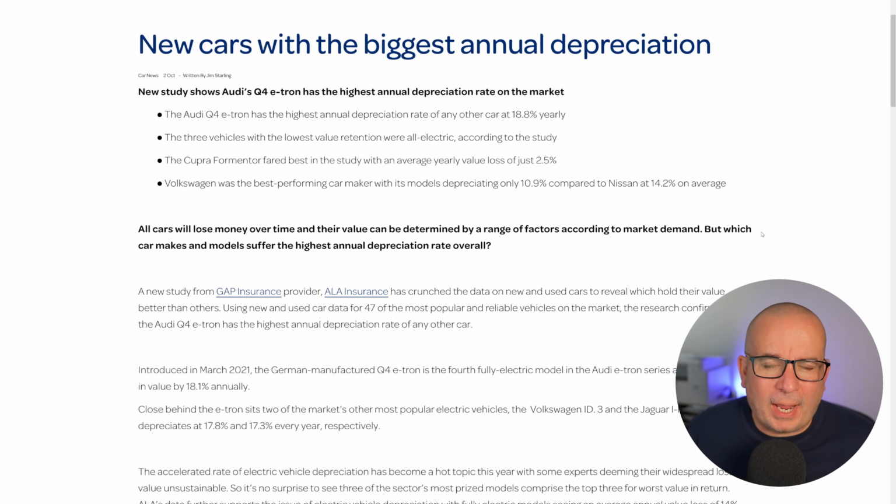So this study from ALA has crunched data from the 47 most popular new cars in the UK. So we won't have silly things on here like the latest Rolls or Bentley or anything. These are the most popular cars in the UK. Now you'll see the headlines at the top of the article.